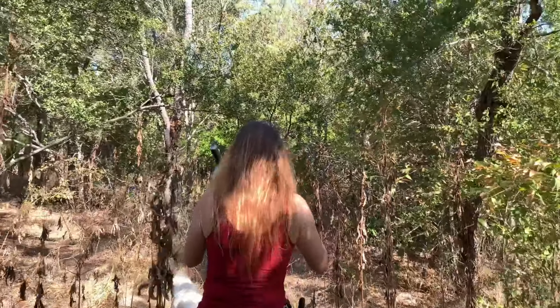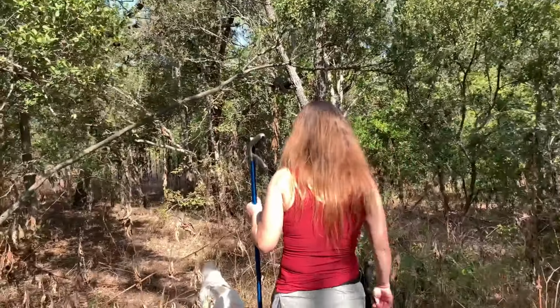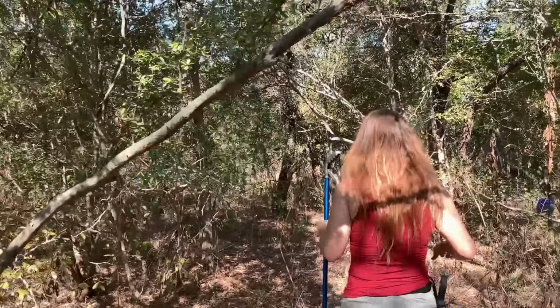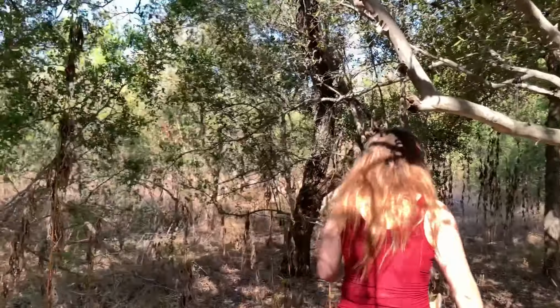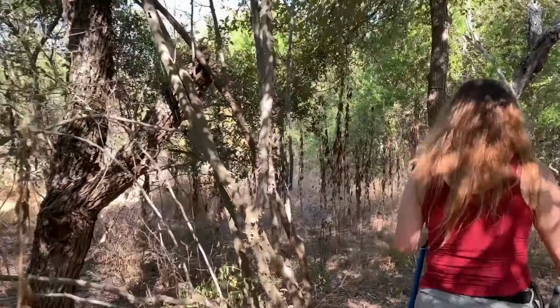Wow, everything is super overgrown out here. And it's all dead. It all grew in the growing season and then all just fried up and died. It's like a plant life graveyard.